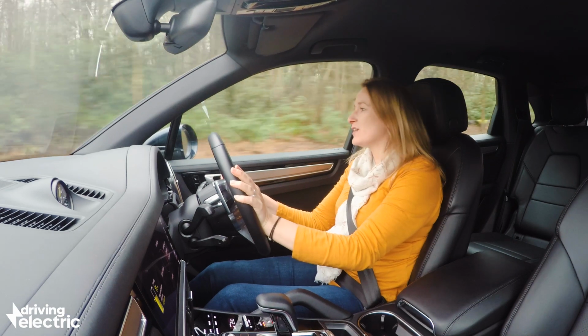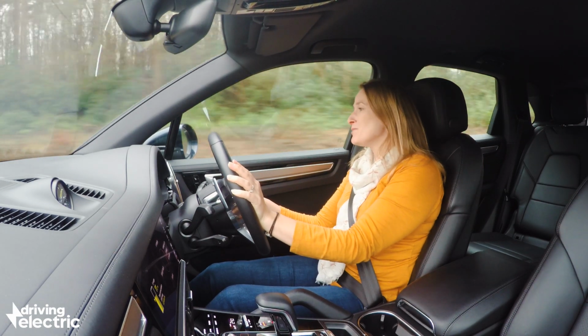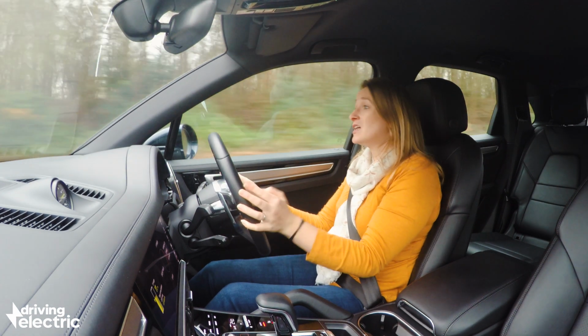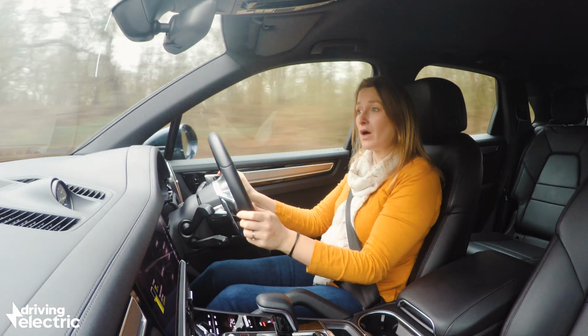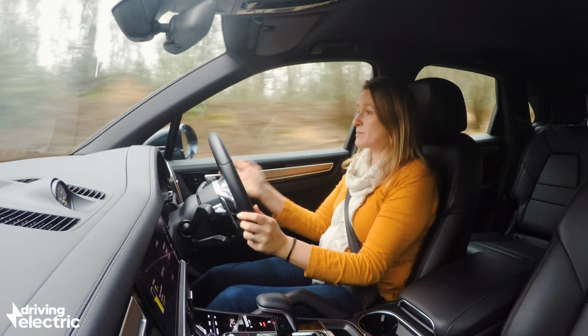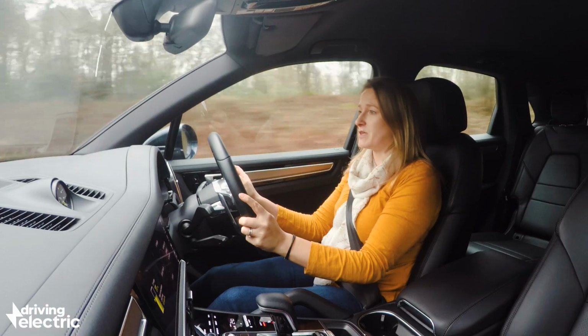So Porsche has not done things by halves when it comes to the electric running on this car. So 27 miles official, it's pretty good. In the real world, we've found it's more like about 20 miles, realistically. Maybe 25 at a push, especially if you're around town a lot and just doing slow speed stuff.